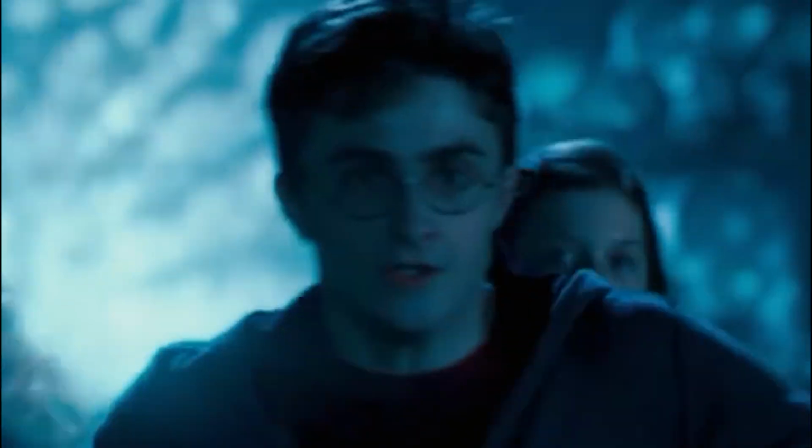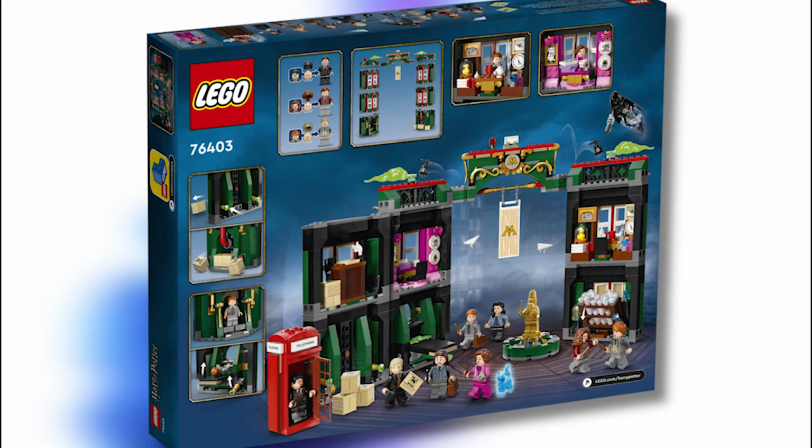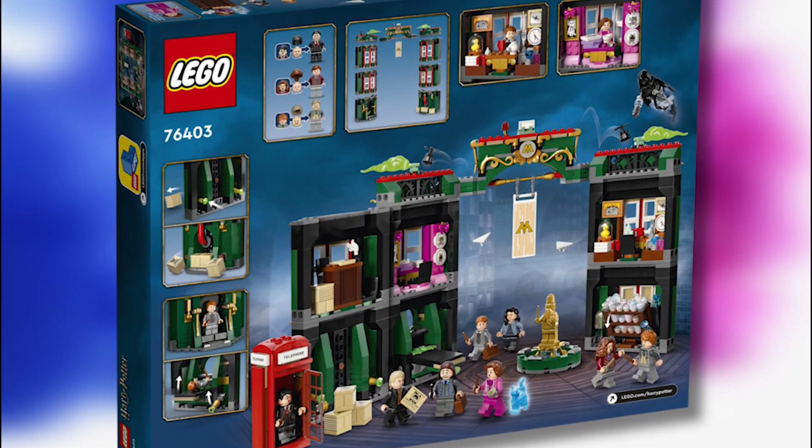Other things that stand out to me on the back of this box is the flying letters, flying ink bottles, and of course we have a better look of that splendid telephone box build, which I am delighted that it is included in this set.